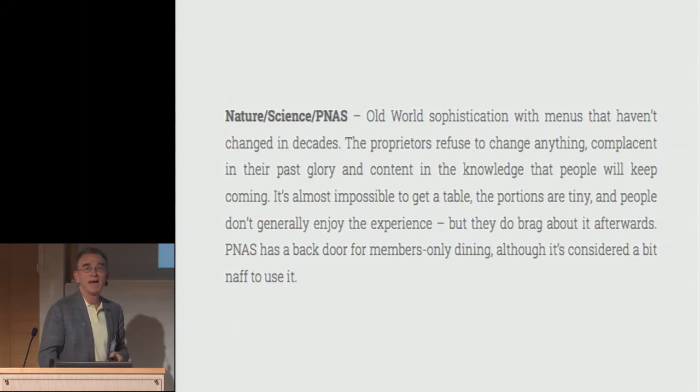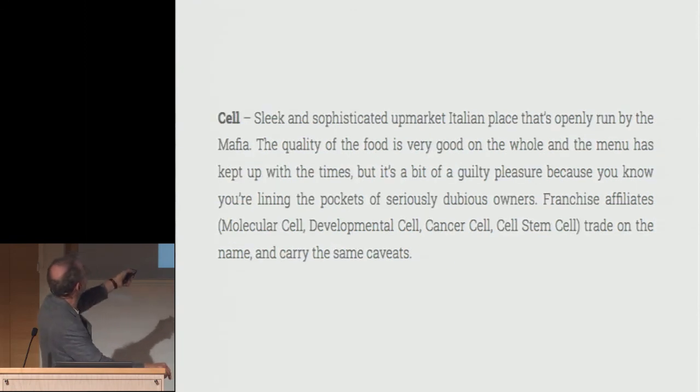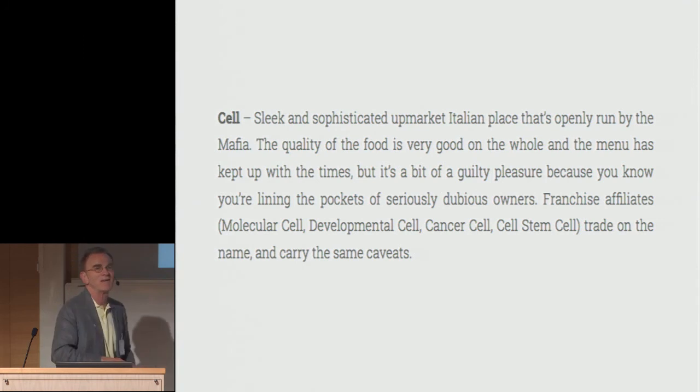And finally, of course, what about Cell? How do they fare in this new review system? Well, not so well, as I'll show you. Sleek and sophisticated upmarket Italian place that's openly run by the mafia, AKA Elsevier. The quality of the food is very good on the whole, and the menu is kept up with the times, but it's a bit of a guilty pleasure because you know you're lining the pockets of seriously dubious owners. Franchise affiliates, the clones, trade on name and carry the same caveats. So bear this in mind next time you choose your restaurant and where you choose to publish.